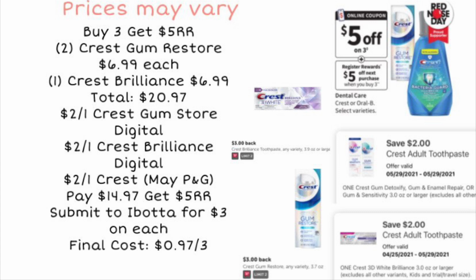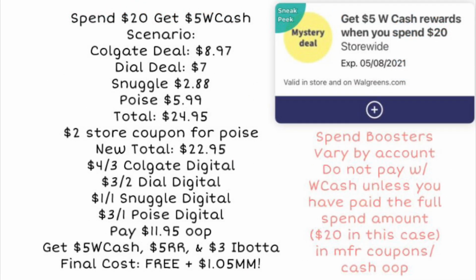You could use that one and your total would just be $1 higher. So next, we're looking at a spend booster scenario. We are looking at spend $20, get $5 in Walgreens cash. These boosters do vary by account. So with that being said, I like to ask you guys, what booster did you get? A lot of you guys said you got this one, or you got a spend $30 or $35, something like that. So this one is the one that I got on my main account that I use.